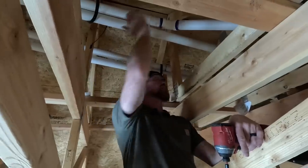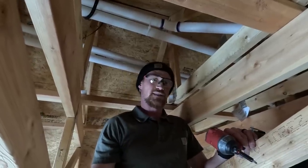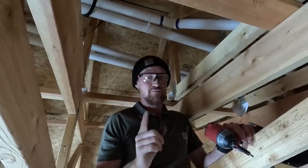So now I'm gonna start removing the exhaust for the water heater. I'm gonna cut it into a couple pieces and hopefully get it reinstalled with solid PVC, not foam core PVC.